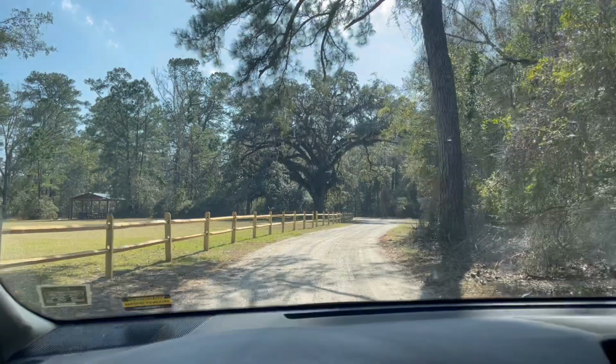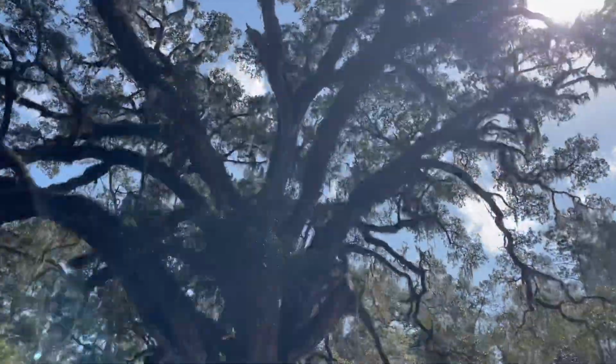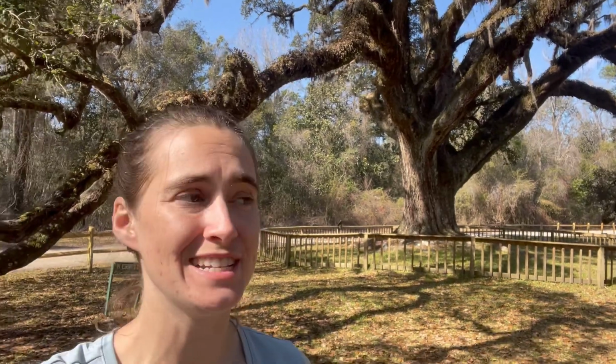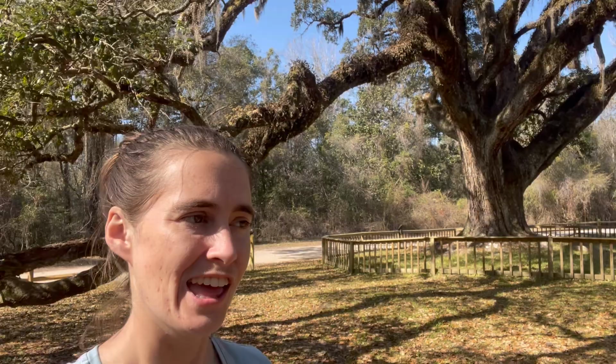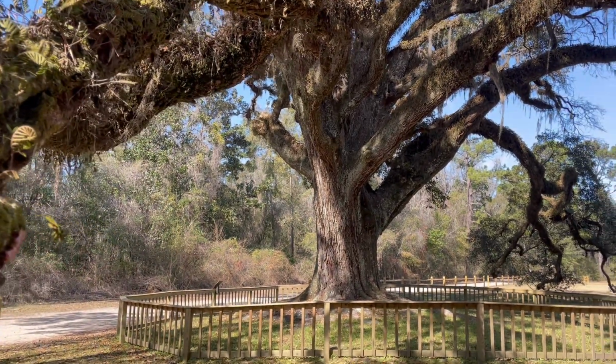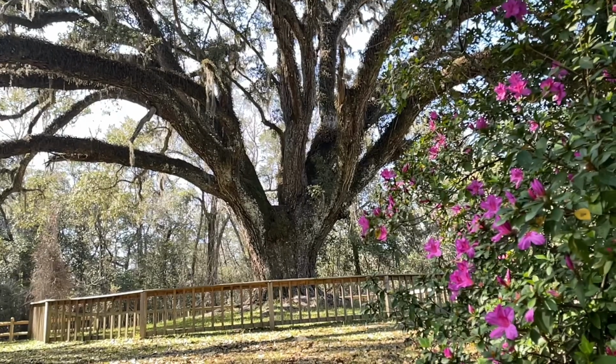Let's go look at a big tree. Here we have a big old live oak tree. It doesn't have a name that I know of, but it's by a place called the old house site or something like that. But it's so big. The guy at the gate told me it was believed to be 300 to 400 years old. It's not quite the same as Angel Oak in South Carolina, but that's pretty cool.